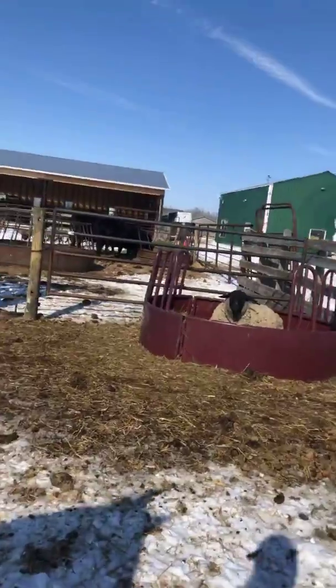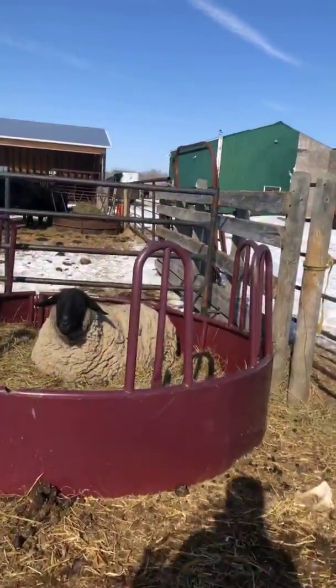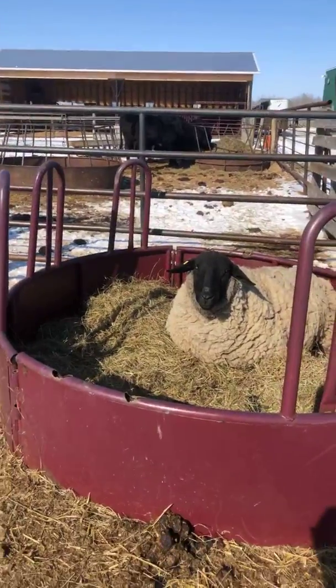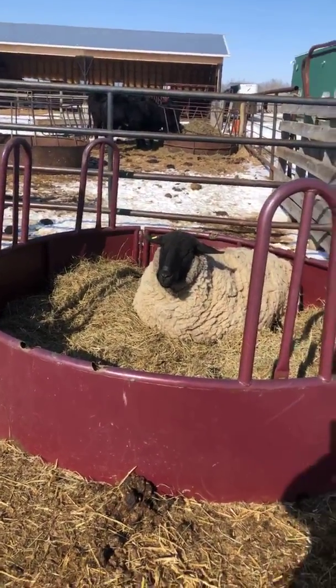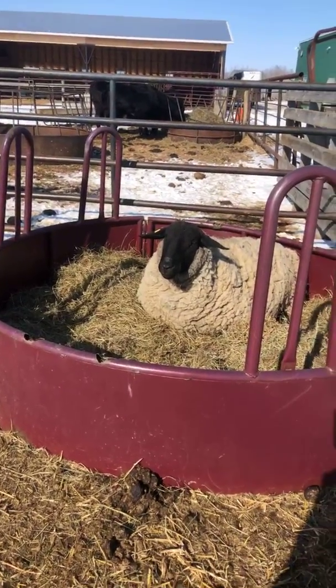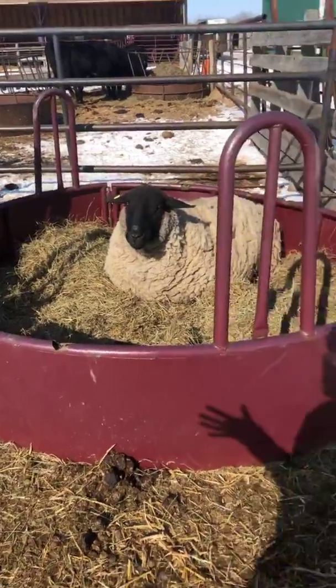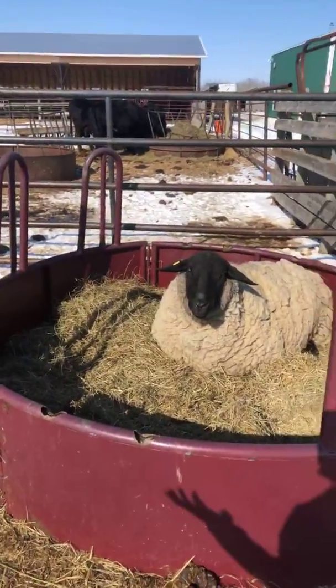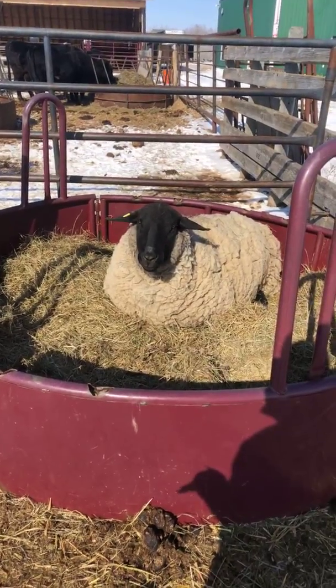And then the ram is a purebred Suffolk ram. We have a flock of 6 ewes that are over in a different pen, so they'll be lambing in the beginning of May. So hopefully we can have some more live videos then so everyone can see the lambs, because that's really exciting. And even as cute as the calves are, lambs are another level of cuteness.